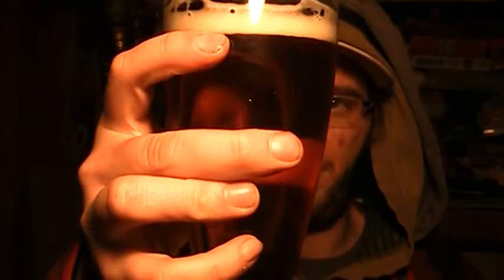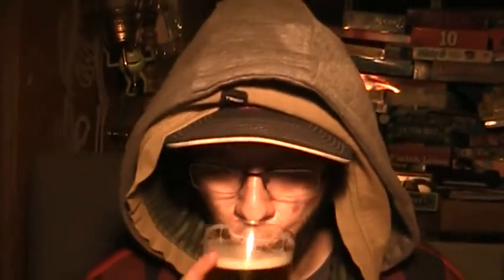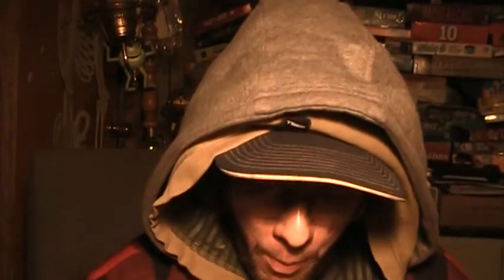I'd come up with an analogy, but I can't figure one out. Anyways, it's got a thin head, light bubbles. It's not super fizzy, just light carbonation. Seems to be a little flat. It's not bad.